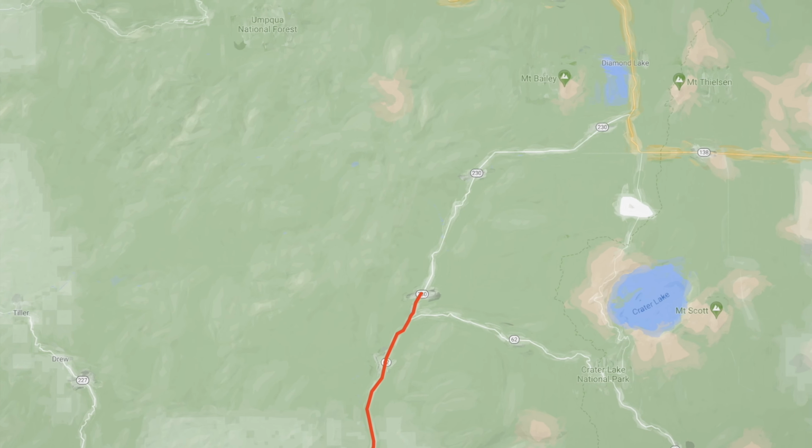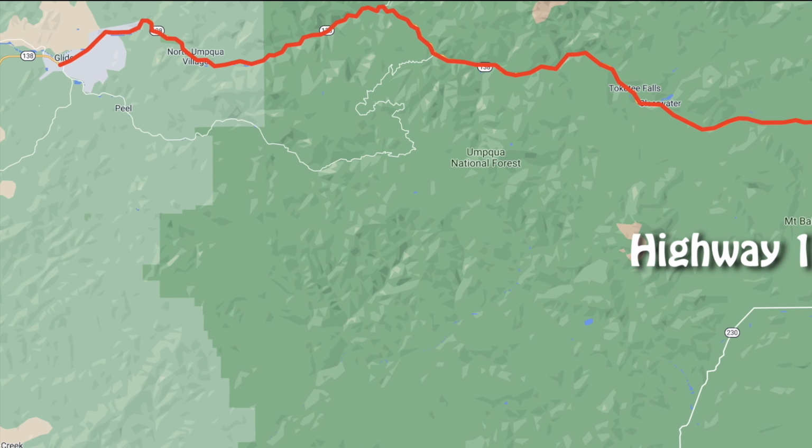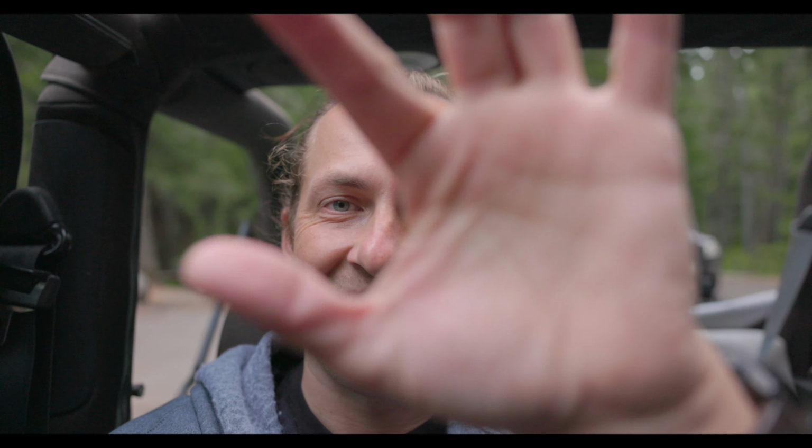Northwest of Prospect, there's Highway 138, which is a Rogue Umpqua Scenic Byway, also known as the Highway of the Waterfalls. Today, we're gonna go see how many waterfalls we can explore in one day.